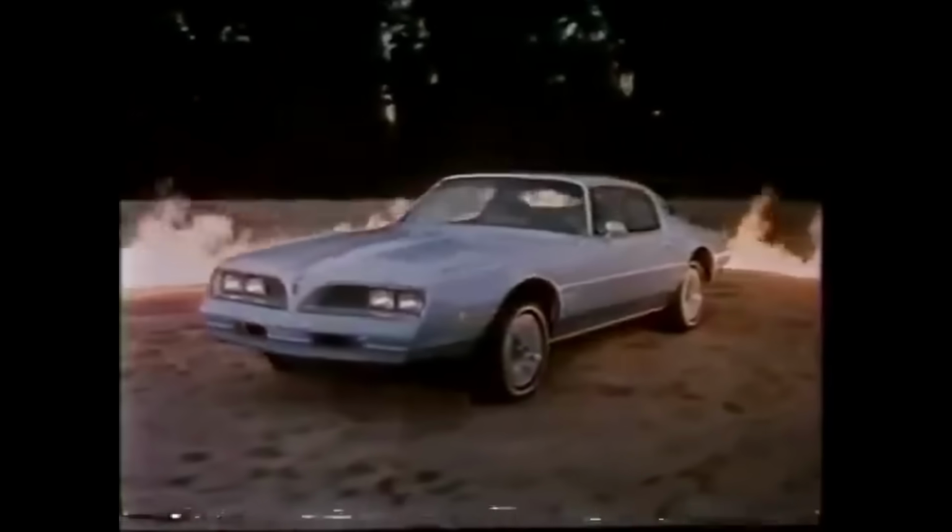Pontiac's new Firebirds are here, with Firebird Esprit and all its luxury.